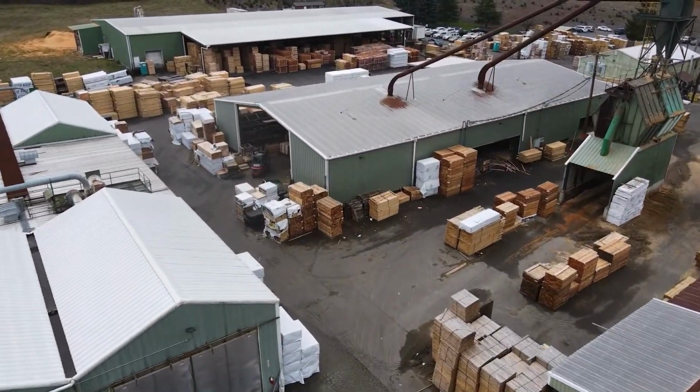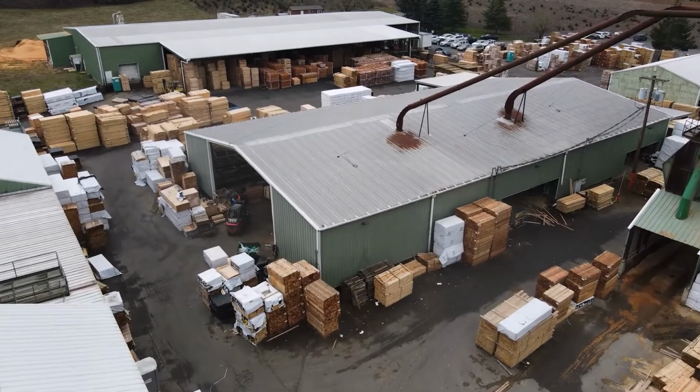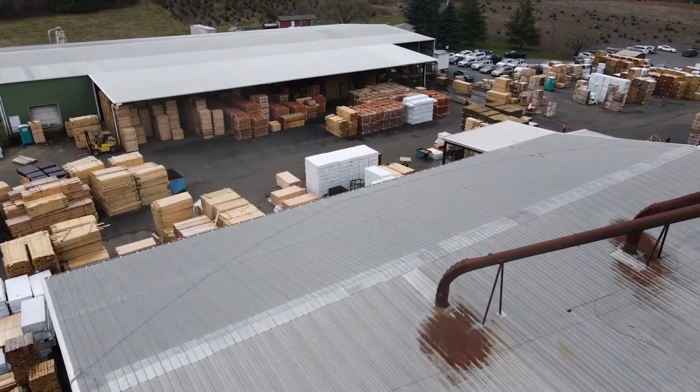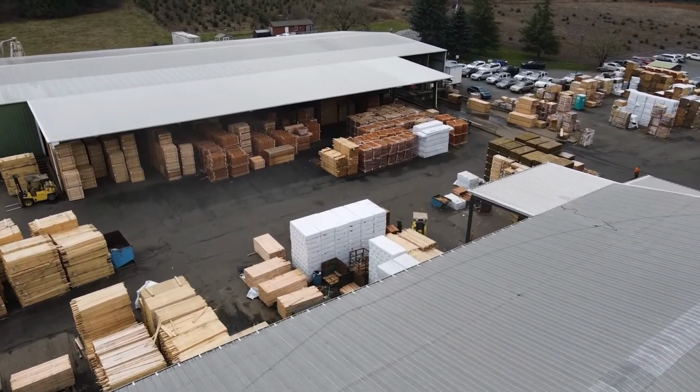What kind of growth has occurred in the last few years? I'm pleased with the size of the company. We've grown a lot this last year. We made the acquisition a year and a half ago, and basically the company's doubled in size in the last year. It's a lot of growth to manage in a year, so I'm pleased with where it's at right now.